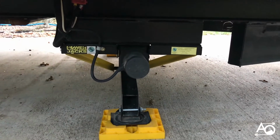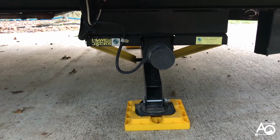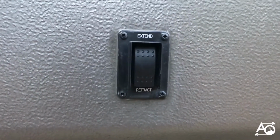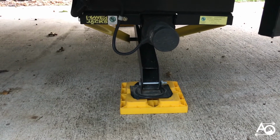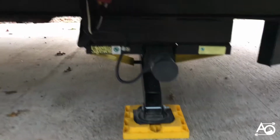Now these are not leveling jacks, these are stabilizer jacks. They help prevent the wobble as you are parked. They are power operated with the button there. They do prevent the wobble, but not as well as I'd like, as you can see Hudson's running back and forth in there. We're gonna go ahead and go to the other side, and I'll show you the hookups that we've got.